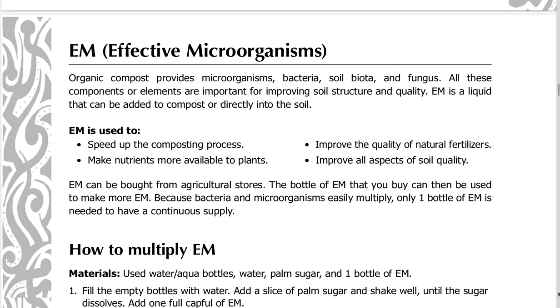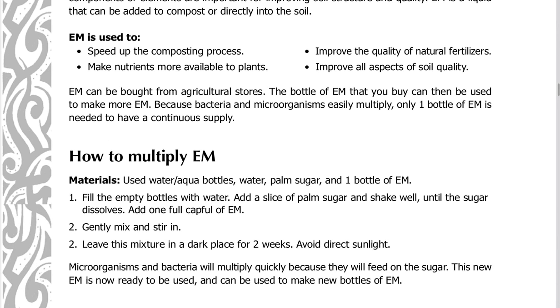EM can be bought from agricultural stores. The bottle of EM that you buy can then be used to make more EM because bacteria and microorganisms easily multiply. Only one bottle of EM is needed to have a continuous supply.